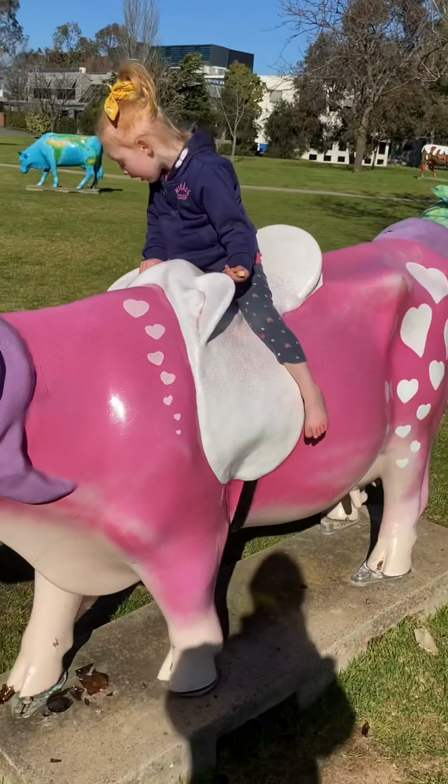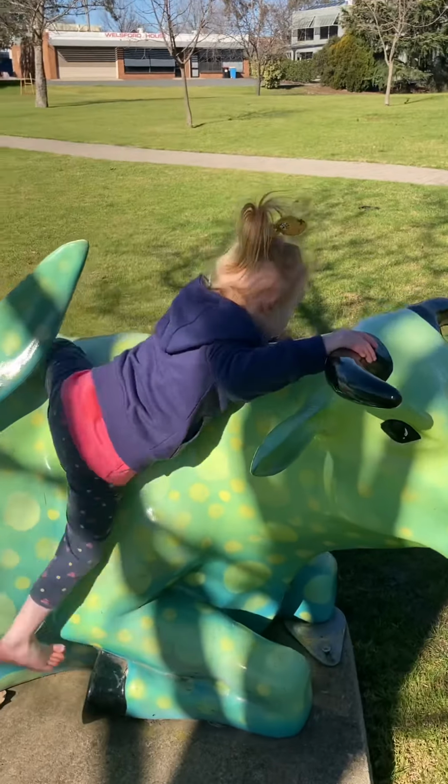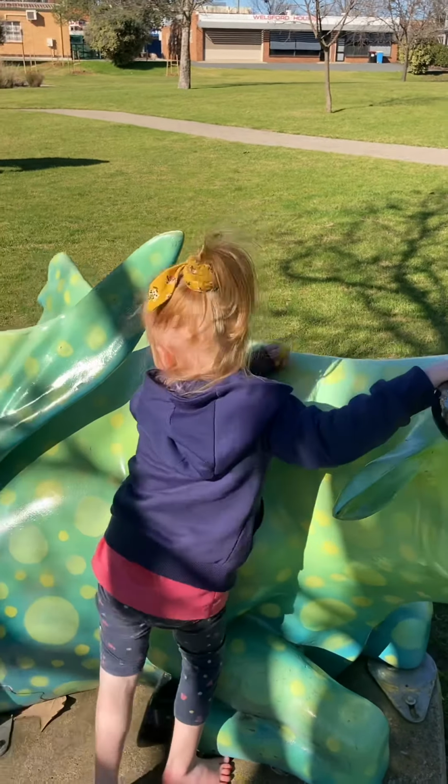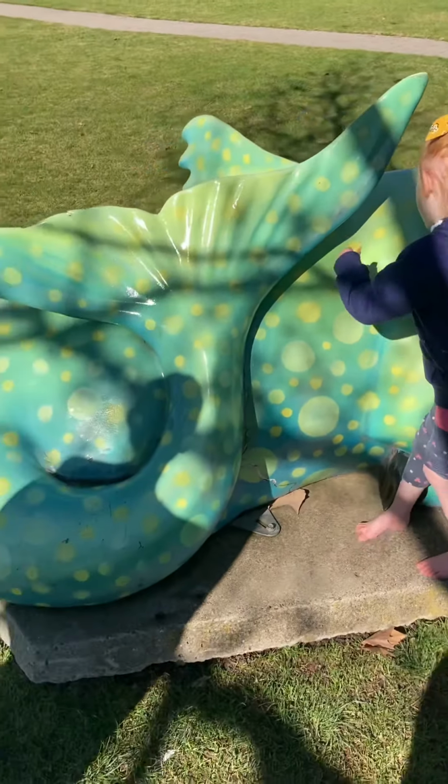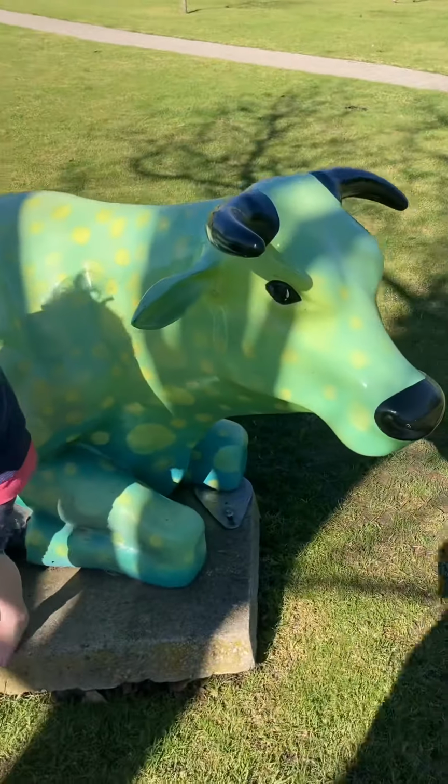It's like a pony cow. Yeehaw! Lexi, what have you found? What's this? A mermaid. A mermaid cow. Wow. Do you love it?